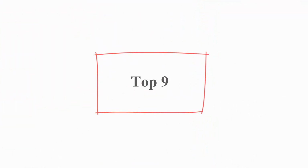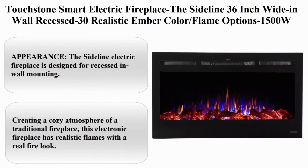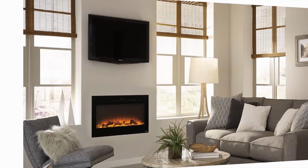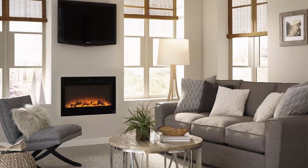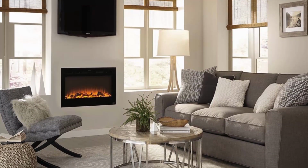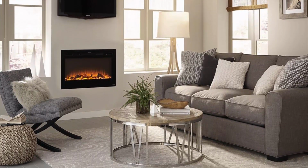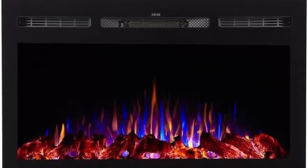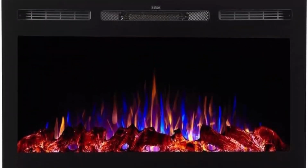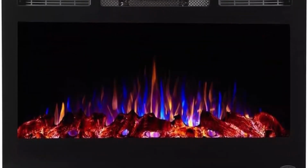Top 9. Touchstone Smart Electric Fireplace. The Sideline 36-inch wide and wall recessed, 30 realistic amber color flame options. 1500W heater with thermostat, black log and crystal hearth options. Alexa Wi-Fi enabled. About this item: appearance: the Sideline electric fireplace is designed for recessed and wall mounting, creating a cozy atmosphere of a traditional fireplace.